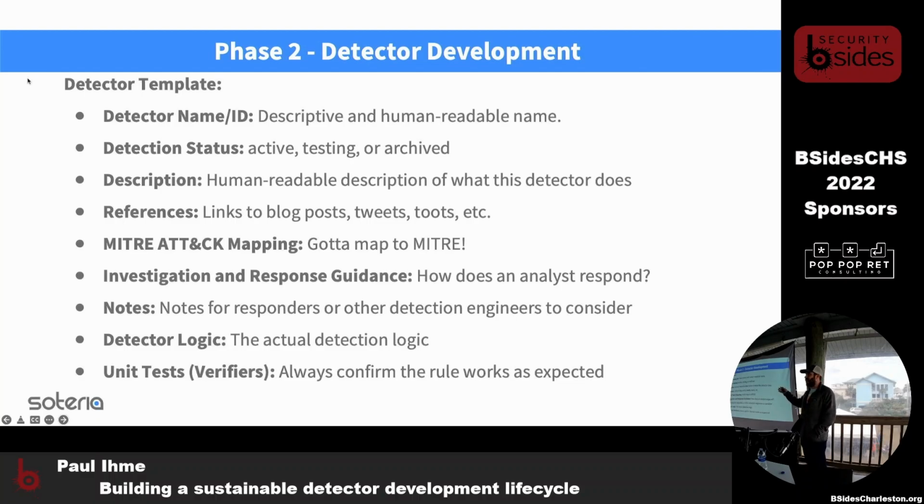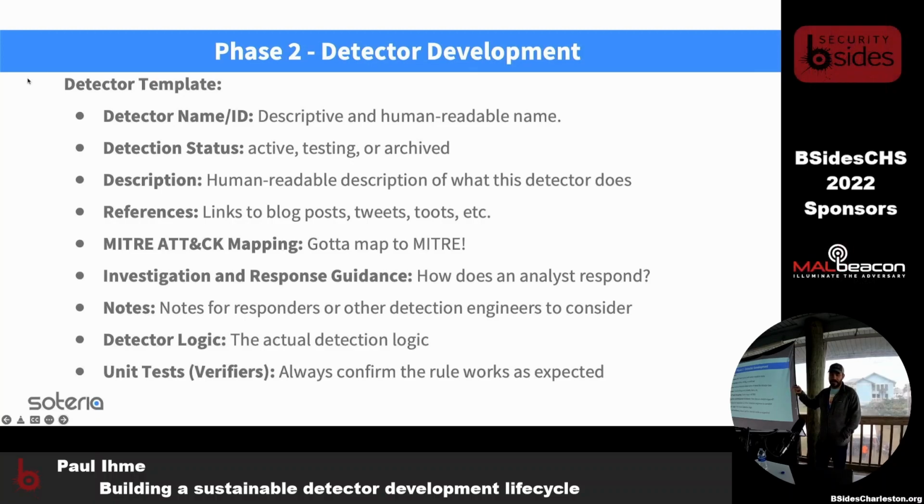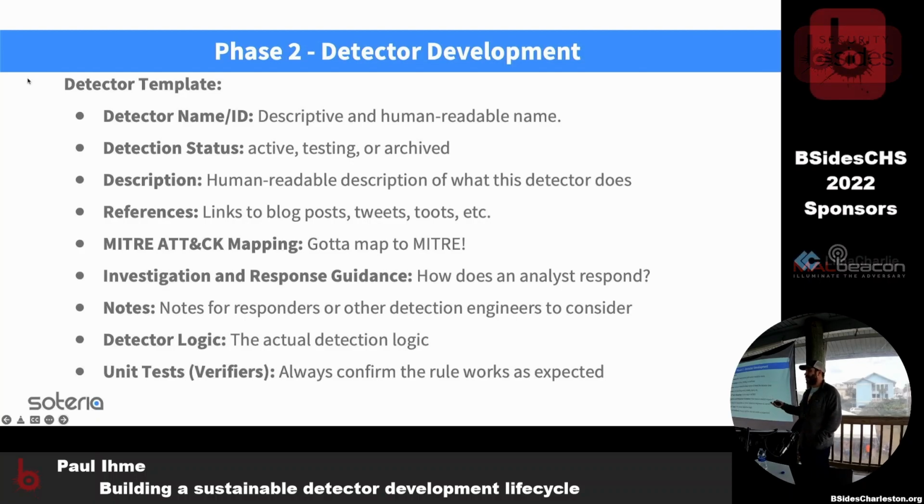References, right? If you've got blog posts or tweets or toots or whatever that you can point to where people are talking about this, make sure that there's good reference material, because you don't want to write a whole blog post in your documentation here. MITRE ATT&CK mapping, because obviously, and then investigation and response guidance, right? So if your most junior security analyst gets this alert in the middle of the night, what do they need to look at? How do they investigate?